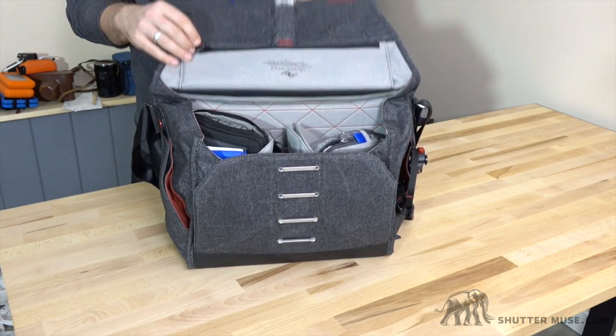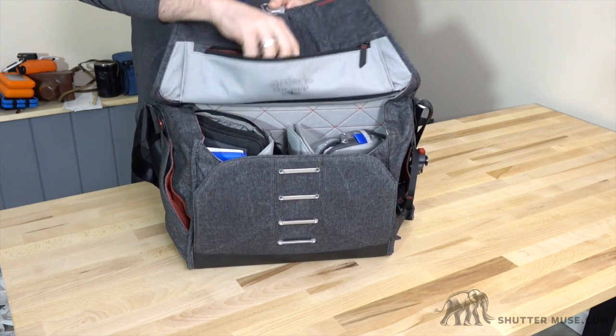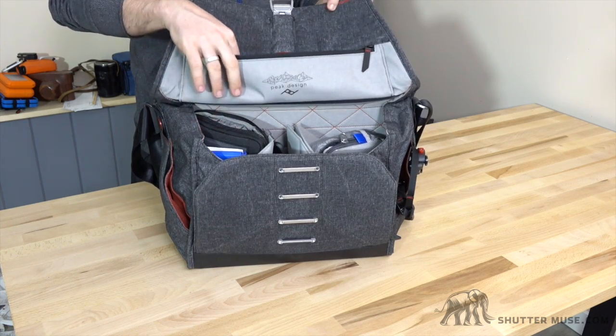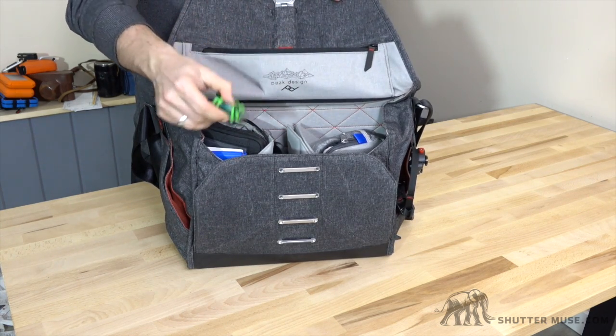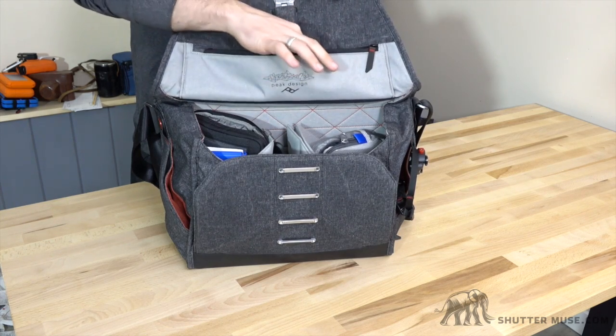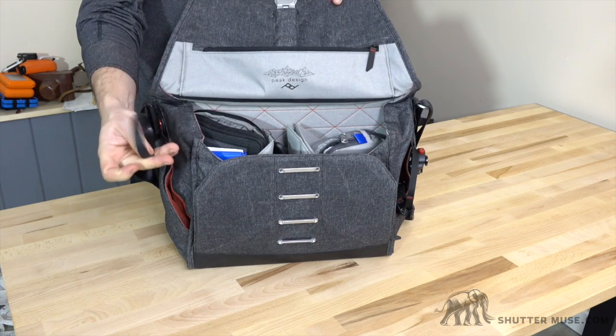Now let's open up and start to look inside. Zippered pocket here. It's not very deep, so I'm not sure exactly what to put in here. I've put things in here like a small little flashlight that I use, some bungees for cables, and this little rubber band that comes with the bag, which is for tripod feet.